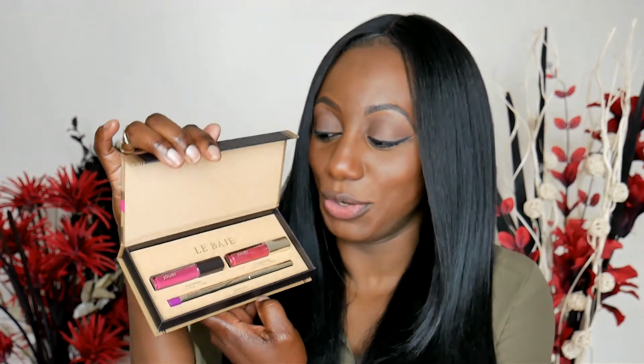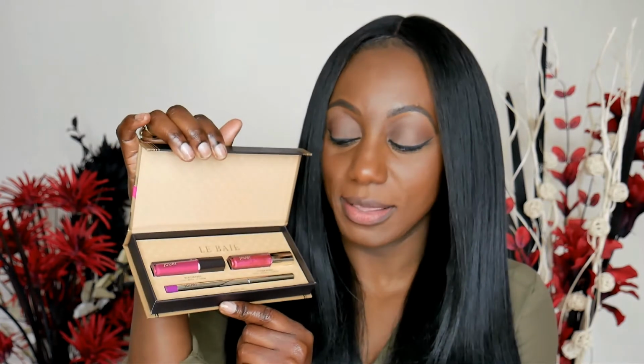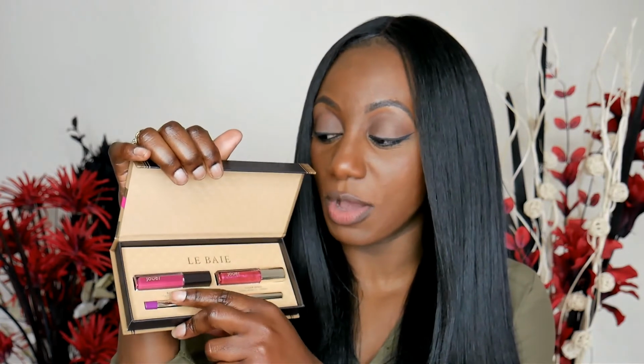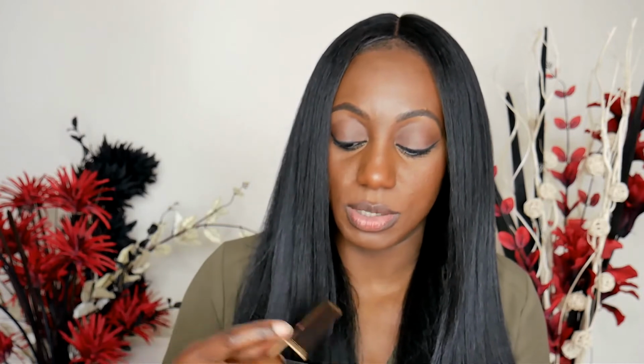So this is the inside. It looks very luxurious. It is so nice, it's so pretty. I really like the look of it. So this is Le Baie, and this one clearly would work for me because of the lip liner, and I do love these colors, so I cannot wait to try. And then within the packaging you've also got Le Nude. You've got the case, and then you have got the actual lip kit inside as well.